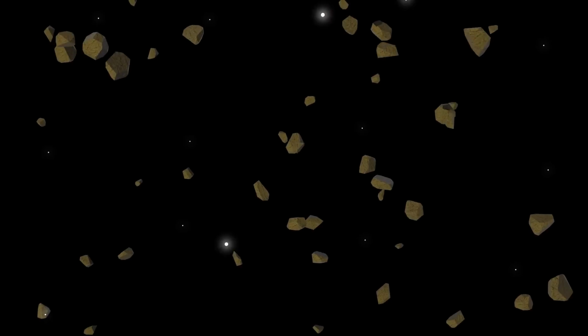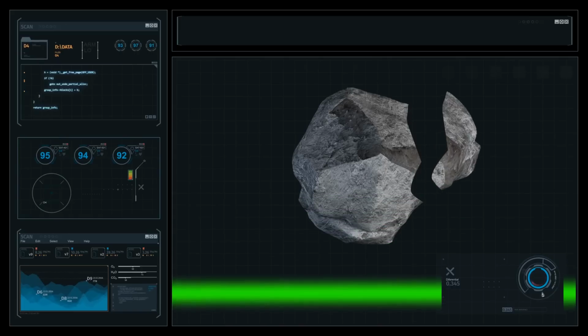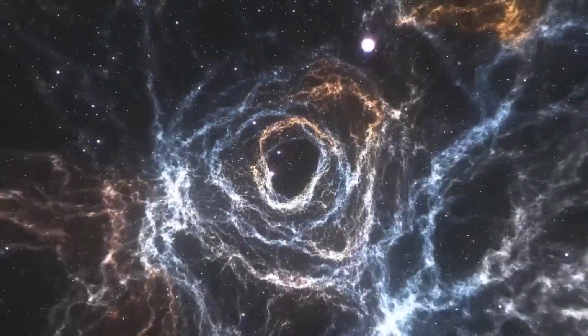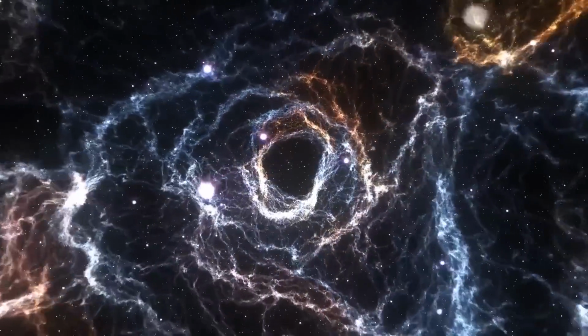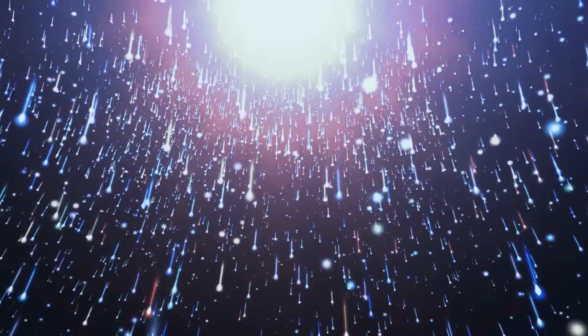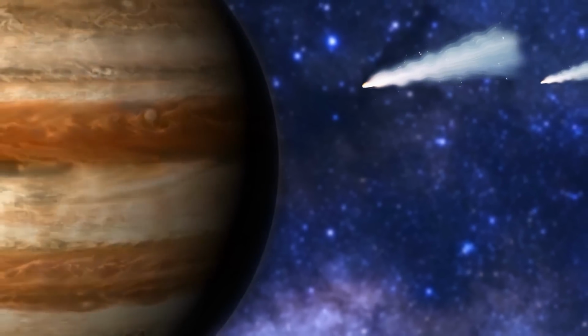But in a new study using NASA's Hubble Space Telescope, astronomers discovered that Atlas was a broken-off piece of that ancient comet from 5,000 years ago. Talk about a family reunion. Comet families are not unusual, and one of the most famous examples is the doomed Shoemaker-Levy 9 comet that fell piece by piece into Jupiter in 1994.